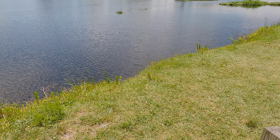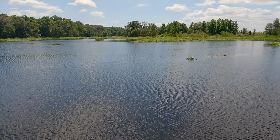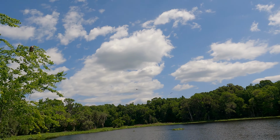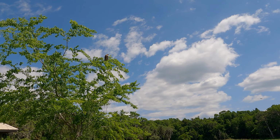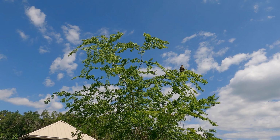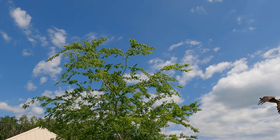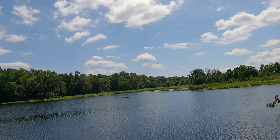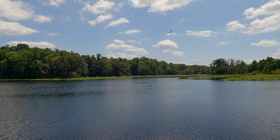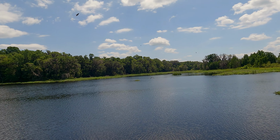No fishing and no feeding the gators. Never would have guessed. Oh, look at this guy. Look at that bird right there. How cool is that? Try to get a still shot. They're chasing. Yeah, they're actually chasing each other.